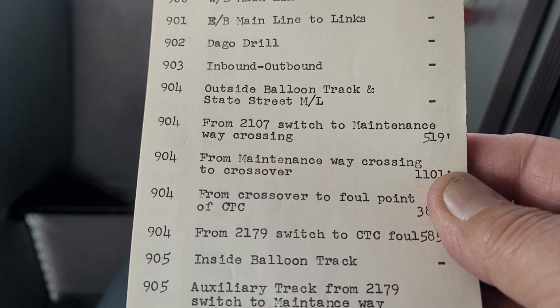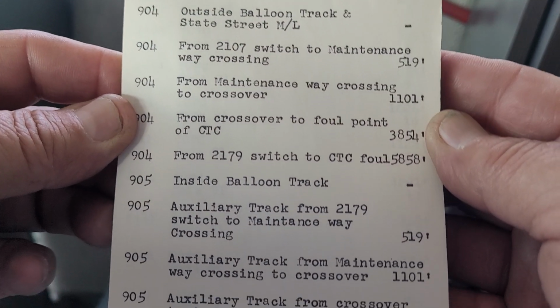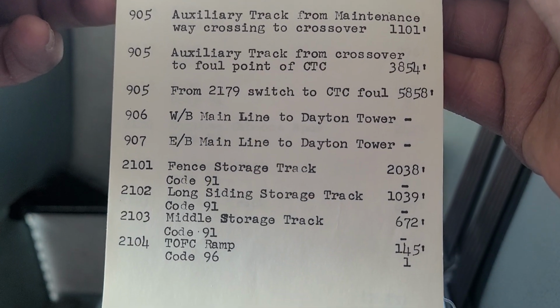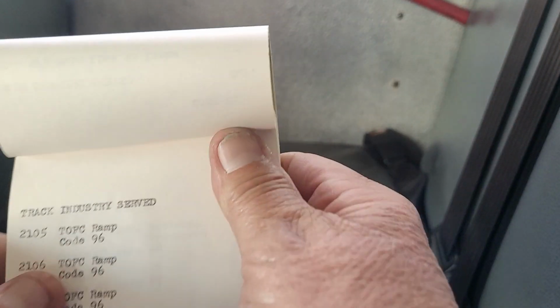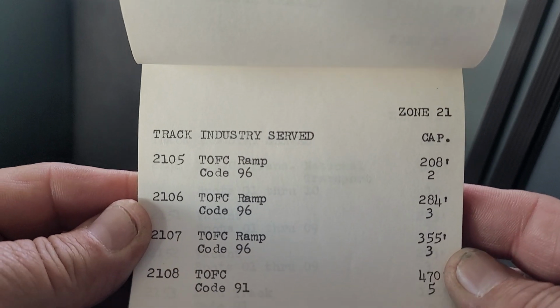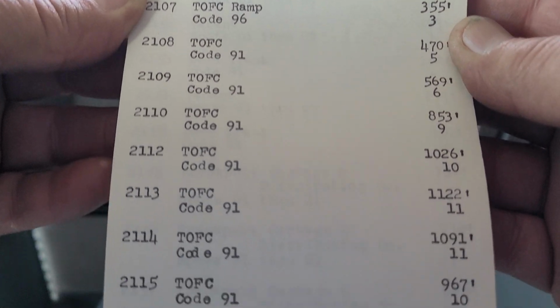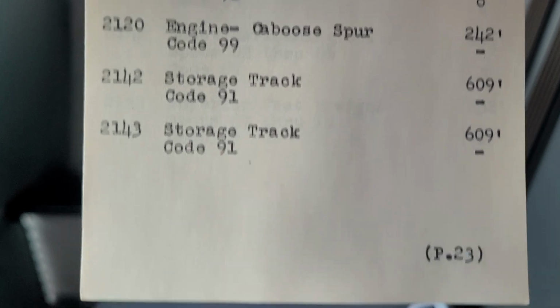And here we go. From Maintenance Away Crossing. Distance to Dayton Tower. Storage tracks. Where was Dayton Tower? I know where Mission Tower was. I got a tour of that thing way back when I used to play with Metrolink in my other life. Trailer on flat car ramp. A lot of those. Caboose spur. Storage track.